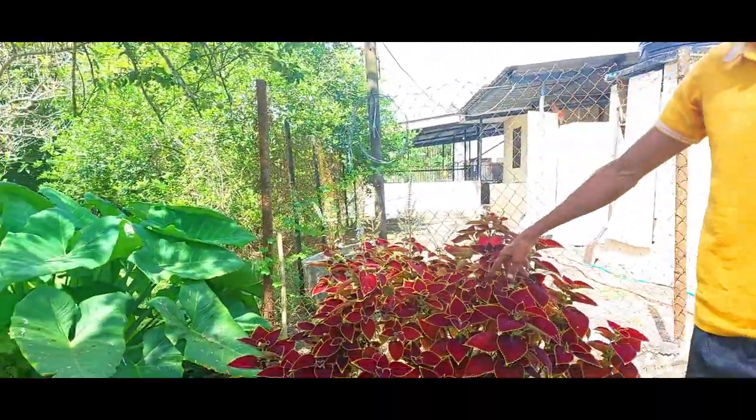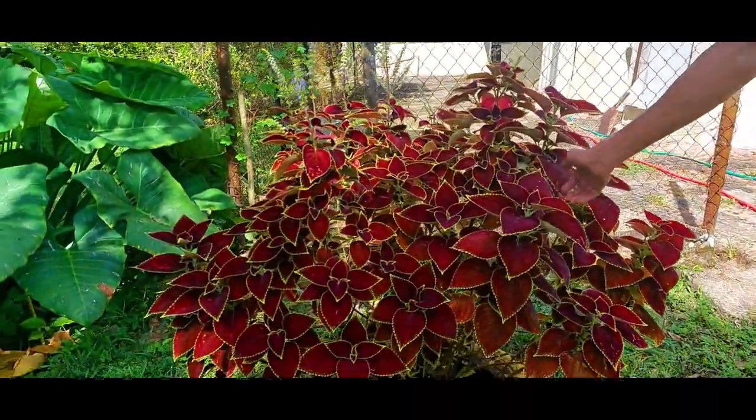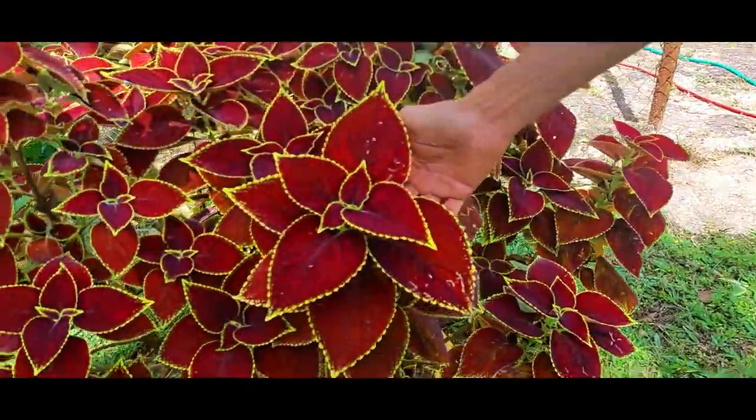Alright, good morning folks. We are here in Granville Village, Cedros, a very scenic place. And we are here to visit an orchard. Alright, so I have here, this is a Joseph Court. Beautiful tree. Look at those leaves. Wow.